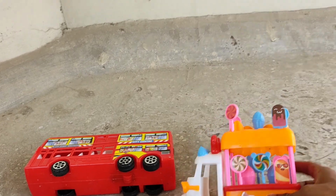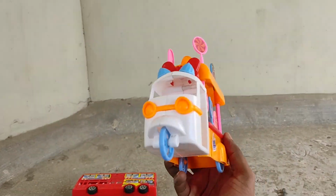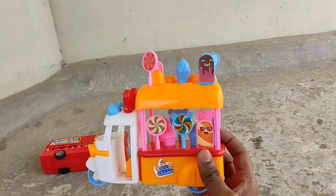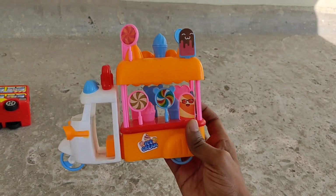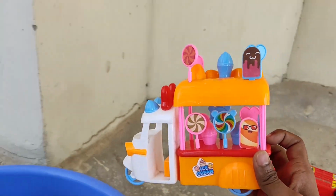Dang, da-dang, da-da-da-dang, ice cream truck! Hey! Time for some ice cream in this hot summer! Everyone, let's enjoy some ice cream with this ice cream truck! Whee!